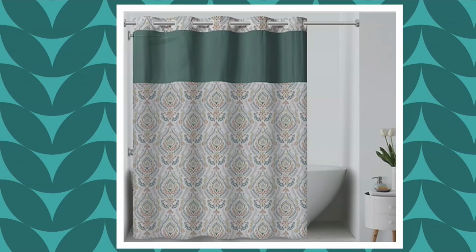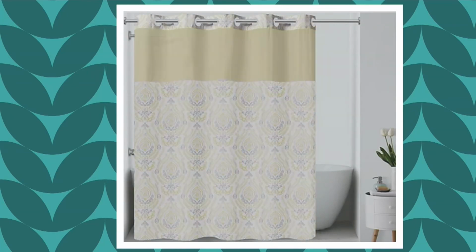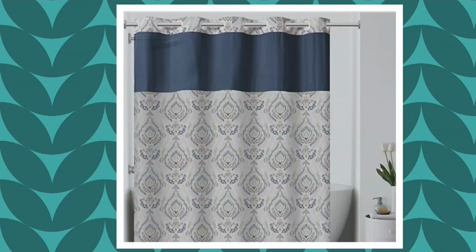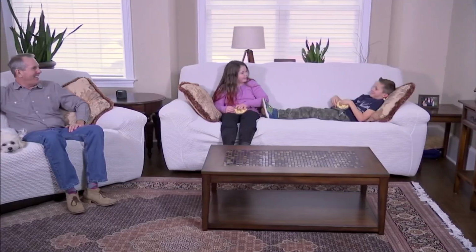Hey, we've got teal for you, the blue, the sunshine, the white. Now, in that white, we have fewer than a dozen to go around. And that's actually the sea glass, the mauve, and finally the royal blue. And fewer than 50 in that royal blue. No time to present these, but we did want to make them available.